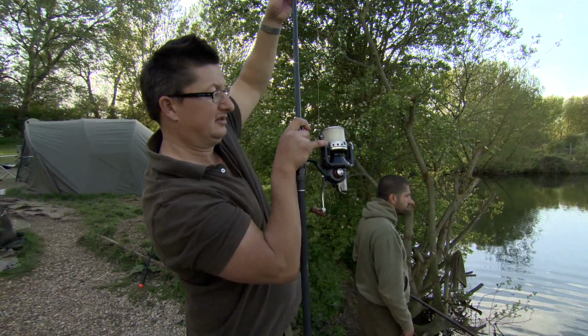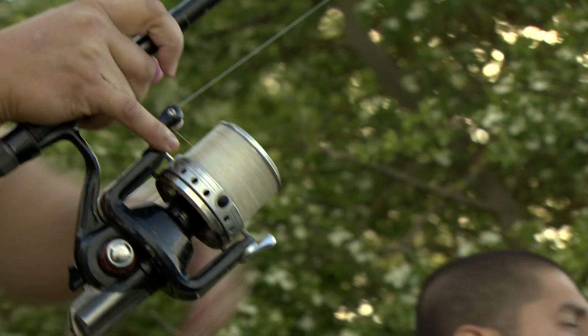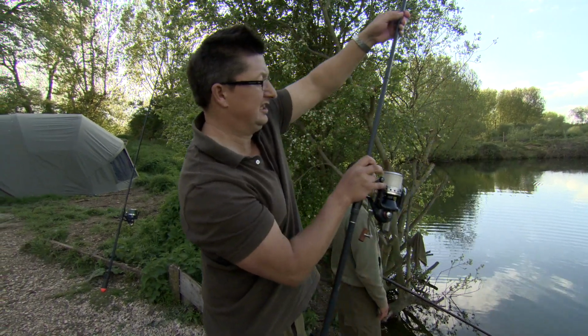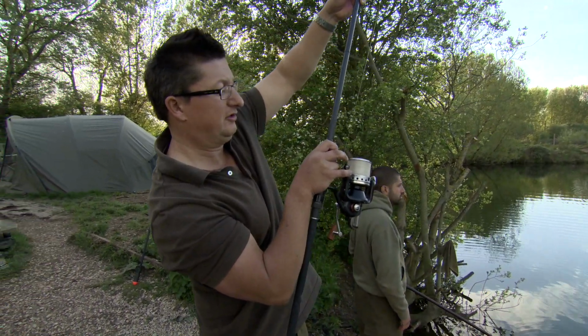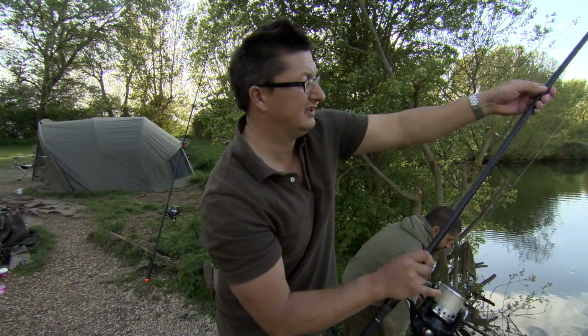Great to see that rig working though, mate, isn't it? It's brilliant, yeah. Properly 2-0 as well. Two pickups, two nabs. Oh, so these little ones, they're charging around, rolling on the line. It's not fun playing these at all.